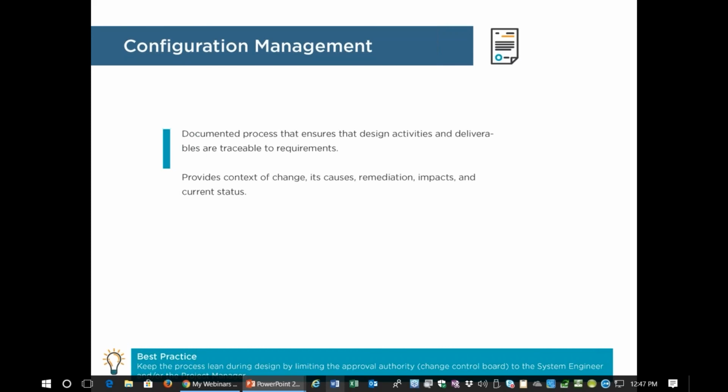Another aspect of configuration management is change control. It's a process that usually follows a standard process of reporting a change or a feature request, evaluating it, allocating it to an engineer, the engineer implements it, reviewing the implementation, making sure that it meets the expectations, incorporating it, and then documenting as part of the release.